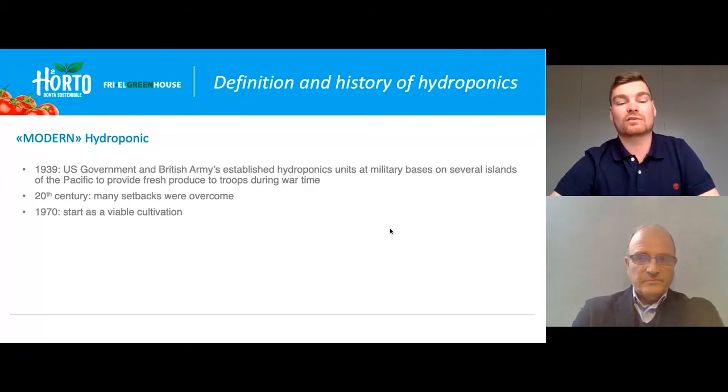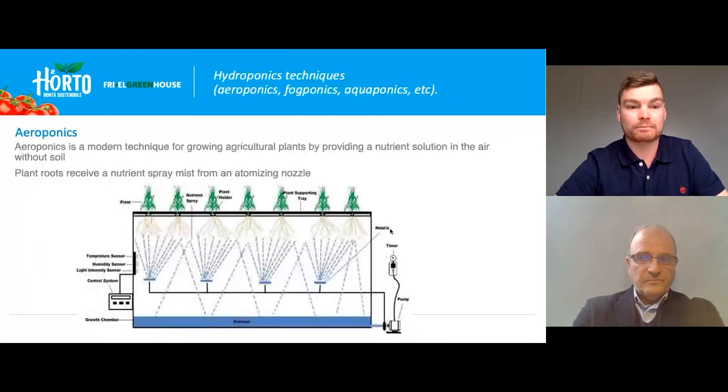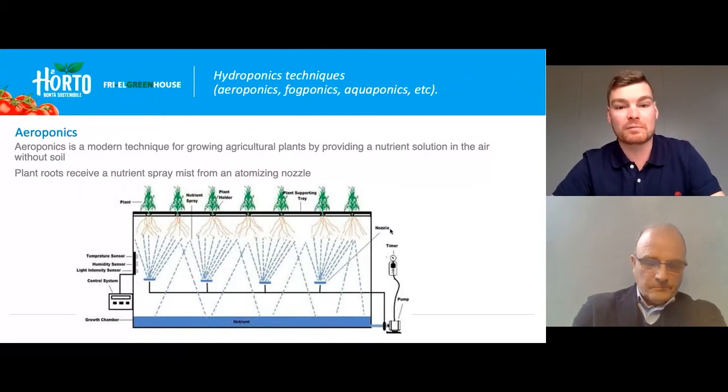So then it started to be grown on larger scales, especially in Holland. People started to build greenhouses, and step by step, it got bigger and bigger. We don't have only hydroponics; you also have aeroponics.